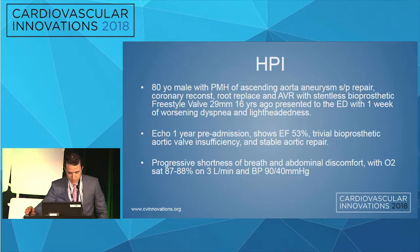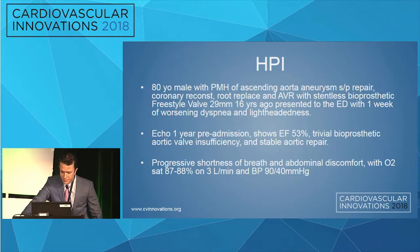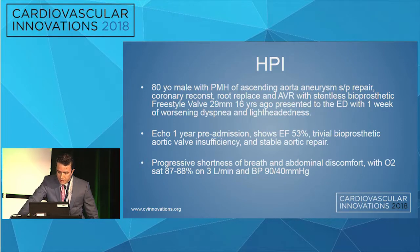Okay, so this is an 80-year-old male that we did this case probably 1 or 2 months ago, 2 months ago actually. Prior surgery, he had a stentless bioprosthetic Freestyle valve, 29 millimeters. It was 16 years prior to this current presentation, and then he showed up in our ED with 1 week of worsening dyspnea and lightheadedness. He had an echo one year prior to this admission showing a normal ejection fraction with a trivial bioprosthetic aortic valve insufficiency.